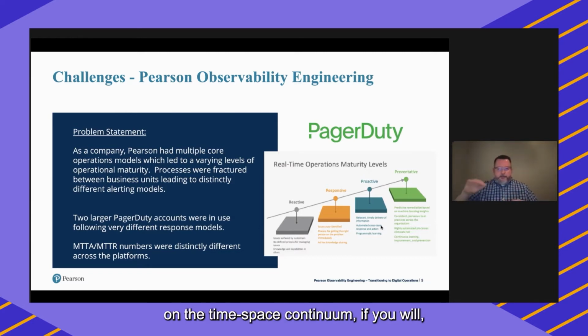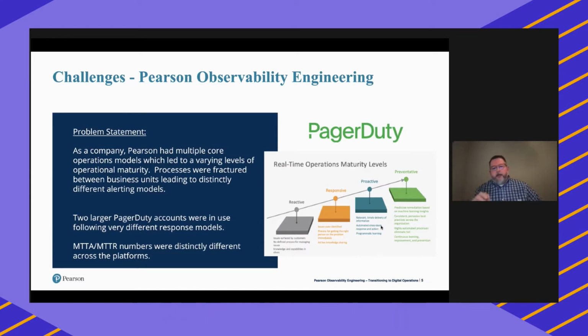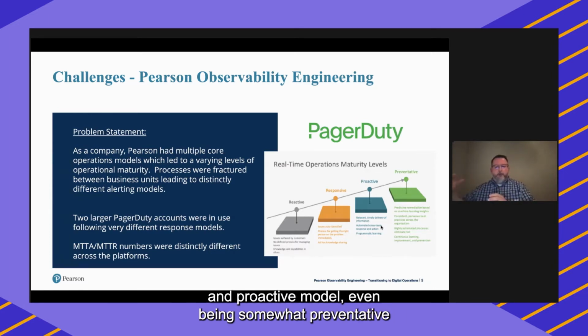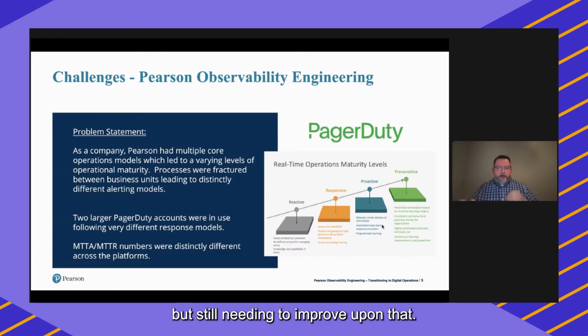Working with PagerDuty early on, they helped us identify where we were at on the time space continuum, if you will, from an operations maturity level model. Some teams being very reactive, and some of them being into the response and proactive model, even being somewhat preventative, but still needing to improve upon that.